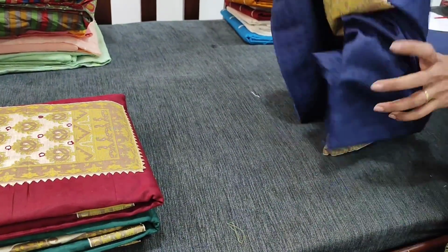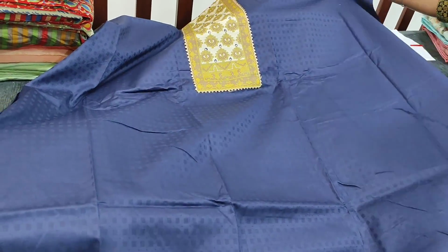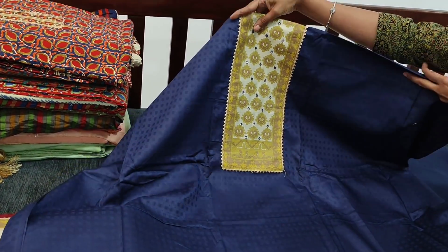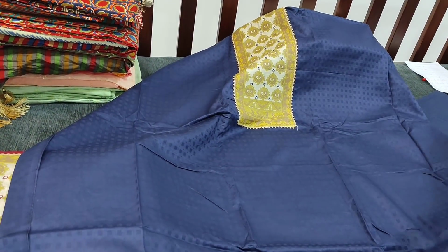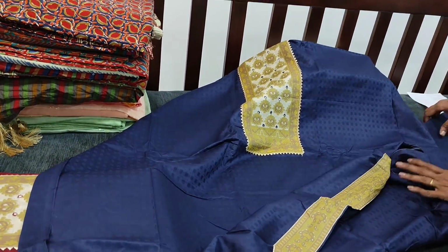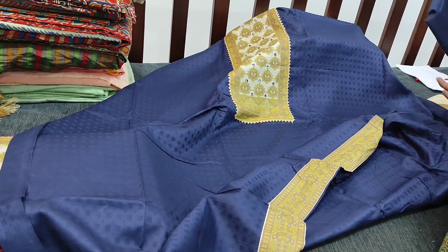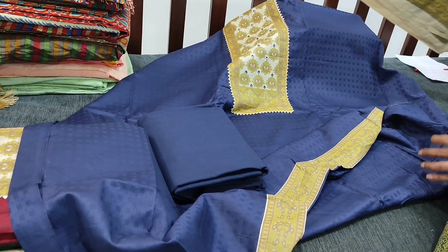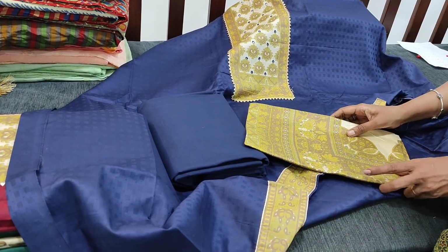Color is navy blue. Fabric satin cotton with self design. And this is the yoke part. Even in the daman we have a patchwork. Matching cotton bottom in navy blue color. And digital printed fancy silk cotton dupatta.